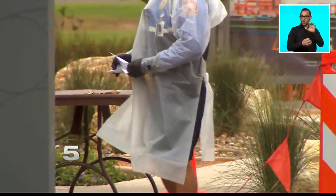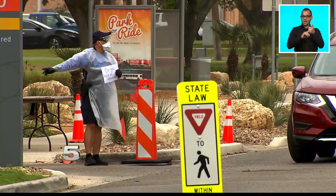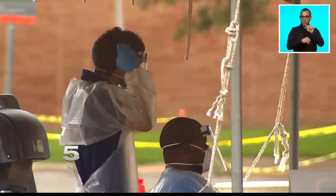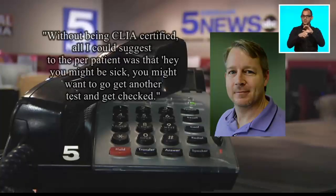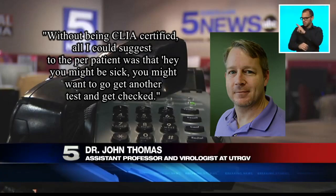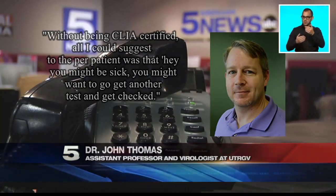But now, after UTRGV's virology lab received its own CLIA certification, short for Clinical Laboratory Improvement Amendments, UTRGV is now able to tell patients right away that they need to go visit a doctor if they've tested positive for COVID-19. Without being CLIA certified, all I could suggest to the patient was that, hey, you might be sick, you might want to go get another test and get checked.